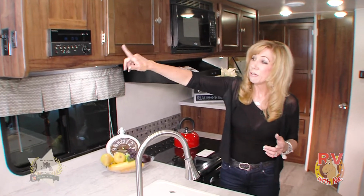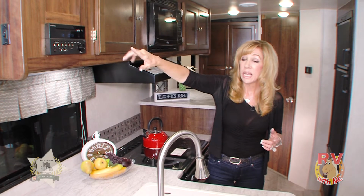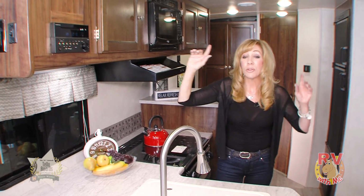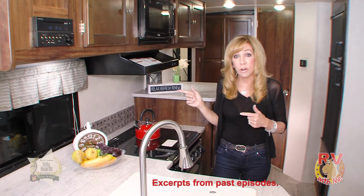There is an entertainment center that's really cool. You can actually play DVDs or CDs, and it's also Bluetooth. You can hook up to your Bluetooth and play music inside of the RV. There's speakers, and there's also speakers on the outside of the RV, so that's awesome.